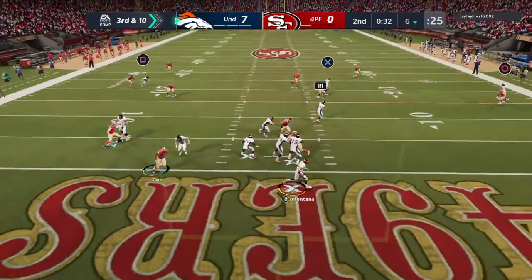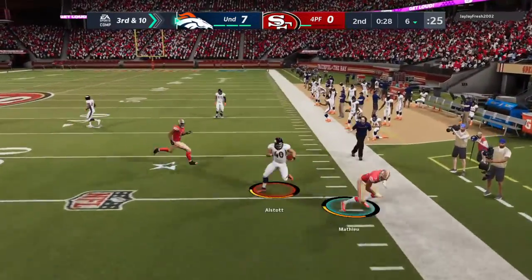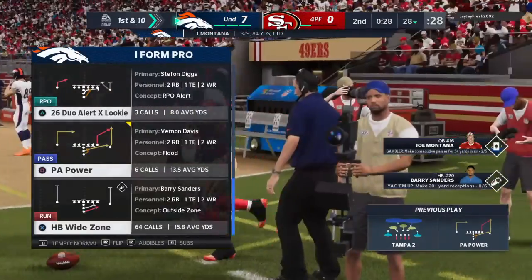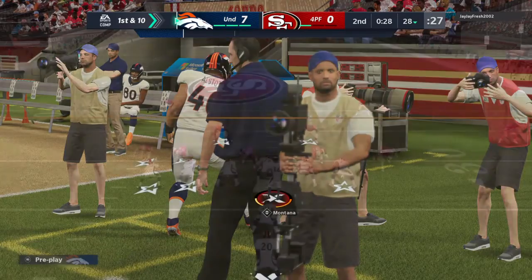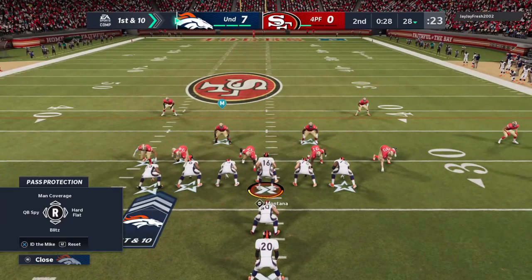They will look to throw. Montana sliding out of the pocket. He's just going to dump this one off to his fullback out of the backfield. And he'll take this across the 25 before going out of bounds. Give him 22 there on the 3rd down conversion.